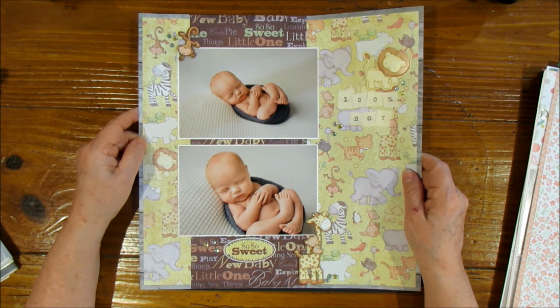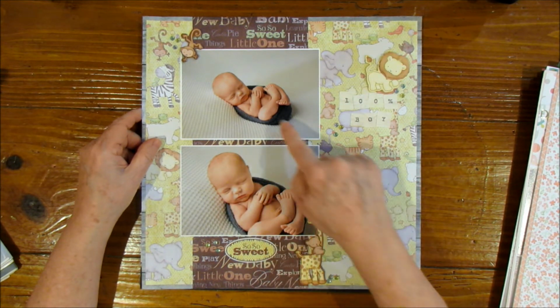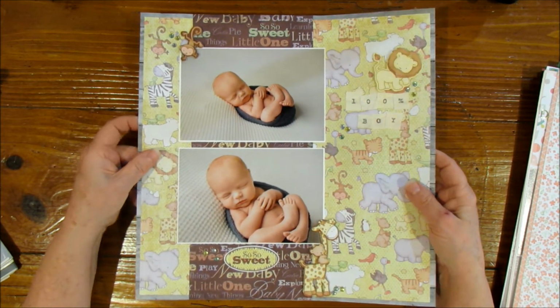And this one is 100% boy. He's really into Nerf guns. But I love their pictures, how they look like they're just in a walnut shape. And this is a Paper Studio baby kit.